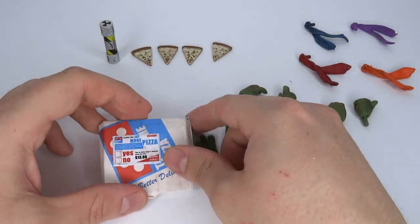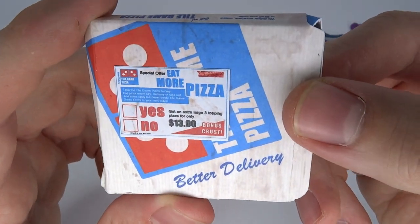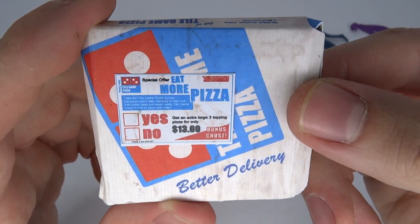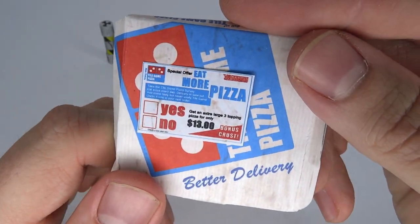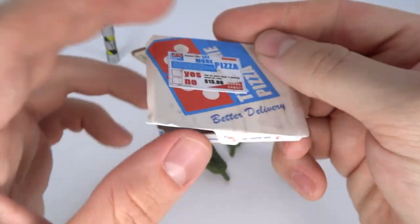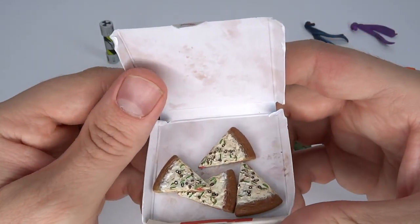We have another pizza box from Domino's, which they are not allowed to use, so they're just calling it Title Game Pizza. Yeah, okay. Special offer, eat more pizza. It's the same as they did with the baby turtles, but it's a lot smaller. So that's cool. Free delivery and whatnot. And we got some pizza pieces. It's also dirty in there. Really looks like you're transporting pizza around with oils and stuff.